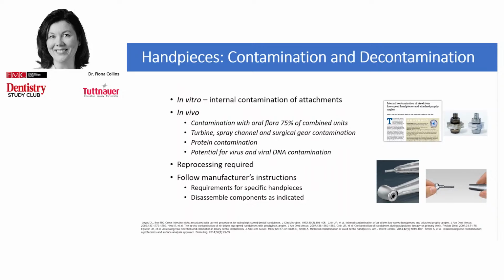So various studies have found contamination with oral flora in 75% of units, and they looked at low speed and prophy angles. In others, they looked at high-speed handpieces and prophy angles and with low speeds. Turbines, spray channels, and surgical gear contamination has been found to occur. The type of contamination has included protein, and it was also found that there was potential when treating a patient for virus and viral DNA contamination. And this backs up the requirement for instrument reprocessing of handpieces.